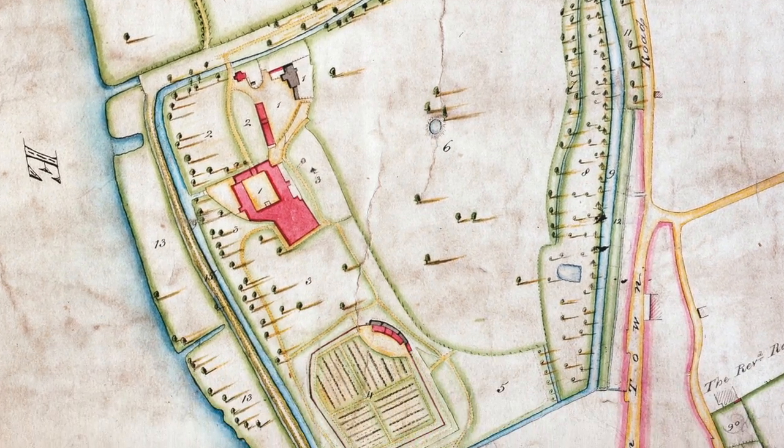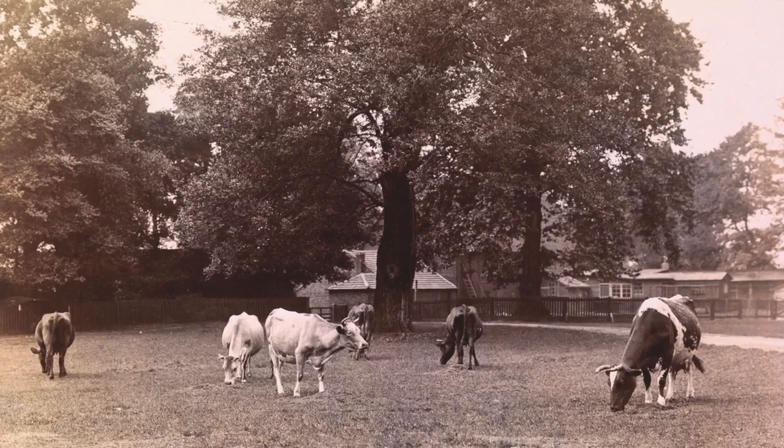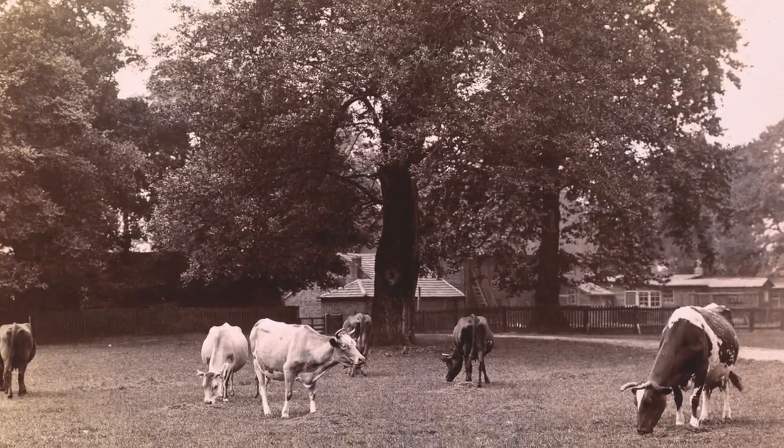What was Bishop's Park originally used for? A lot of it was for farming, for market gardens, great orchards. Different bits of the land would have been used for different purposes. So down near the river, where it got flooded a lot, it wasn't very valuable land for farming. So when it wasn't flooded, it was usually used for grazing.